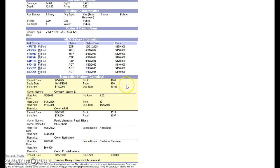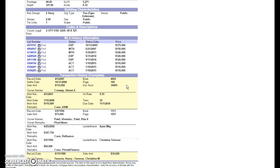2-story, 44 by 120. Again, residential, so we know that. The annual taxes, $451. That seems awfully low, but interesting. And ownership interest and whether or not they had loans.